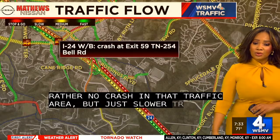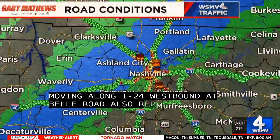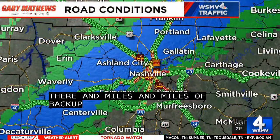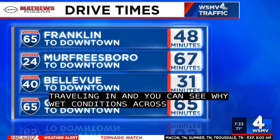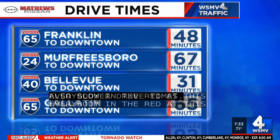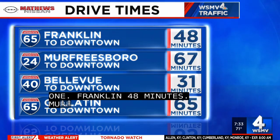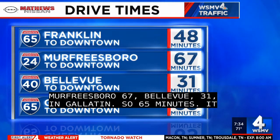I-24 westbound at Bell Road, also reported crash there, and miles of backup in that area if you're traveling in, and you can see why. Wet conditions across the board, also slower drive times. Everybody in the red at this one. Franklin 48 minutes, Murfreesboro 67, Bellevue 31, and Gallatin 65 minutes. It is a slower morning if you're heading out, Stefano.